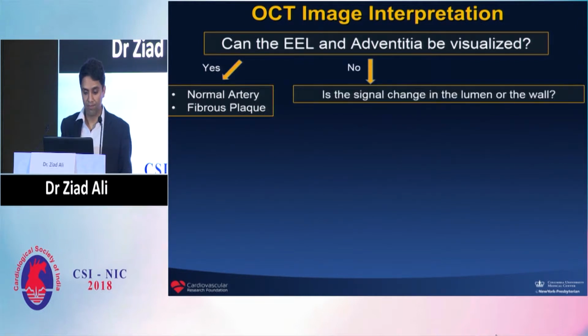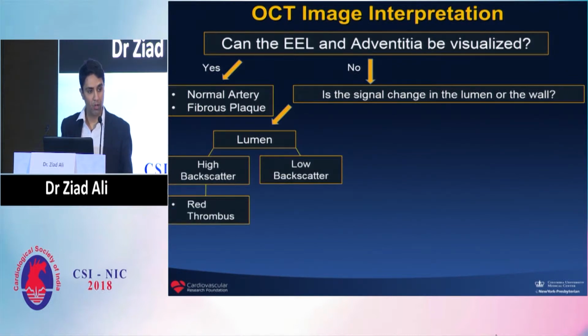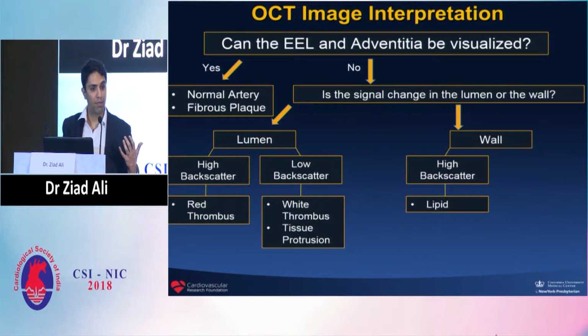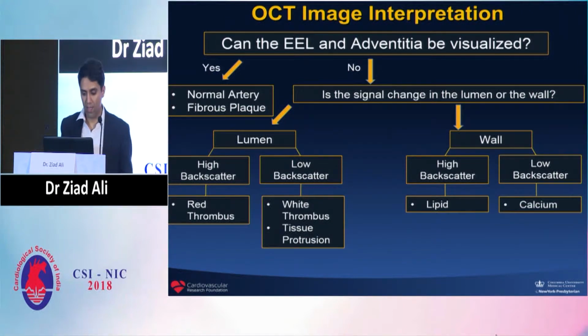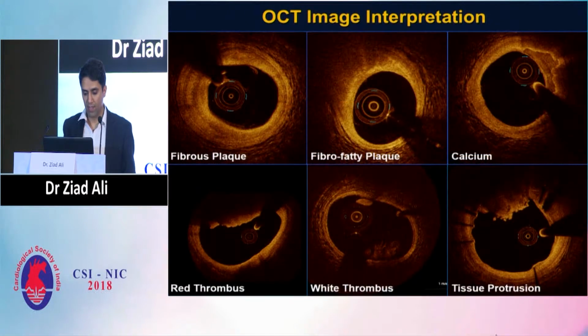or fibrous plaque. If there's a signal change present in the lumen or the wall, if it's in the lumen and it's high backscatter, meaning most of the light is attenuated, this is red thrombus, but low backscatter is white thrombus. If the signal change is in the wall and it's high backscatter, this is lipidic, meaning the lipidic plaque is absorbing all of the light. If it's low backscatter, this is calcification, more as though the light hits something like a crystal and then refracts. And if you want to know which one of these it is, ask yourself, can you draw an outline around this signal? This helps identify whether it's low or high attenuation.